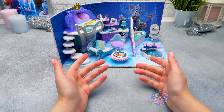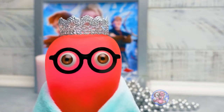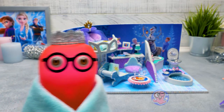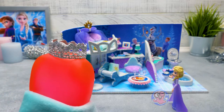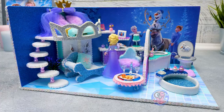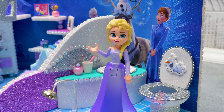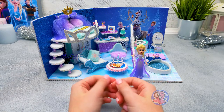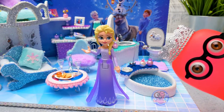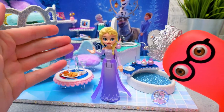Sammy, now let's try to call the mysterious spirit again. I'm on it! And I brought some props, too! Whoa, we did it! You've called Elsa herself! Welcome, Your Majesty! I have so many questions for you! One thing we know for sure, she loves her new house!